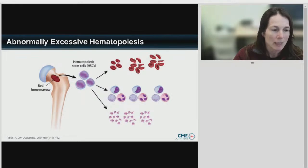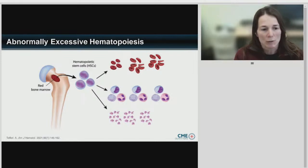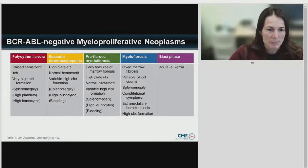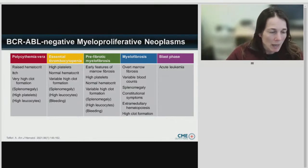In a myeloproliferative neoplasm, we know that the mutations arise at the level of the hematopoietic stem cells, and this results in unrestrained production of mature myeloid cells that are not receiving the appropriate signals for when to grow and when to stop growing. When we talk about myeloproliferative neoplasms today, we're talking about the first five columns here, which are the BCR-ABL negative myeloproliferative neoplasms.